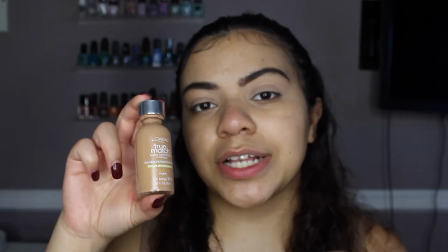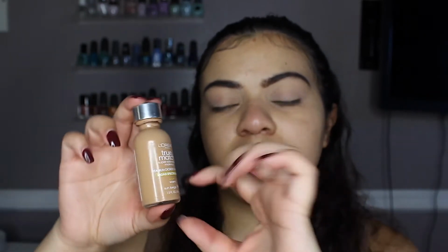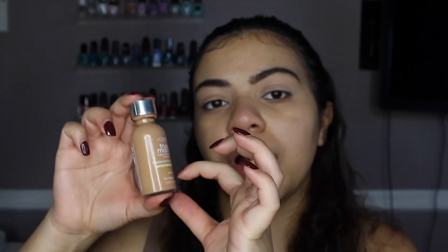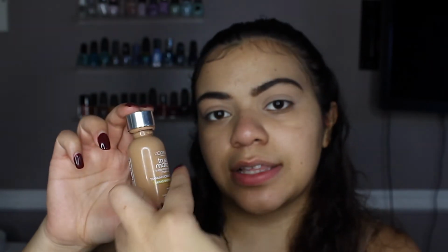So the first thing I'm going to go in with is my True Match Foundation from L'Oreal. I love this foundation. I always like to shake it up before every use just because the foundation can build up at the bottom and it will not be the same exact color as it is on top. So shaking it up a little bit does help a lot.